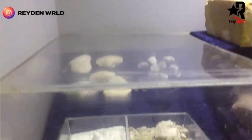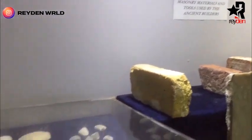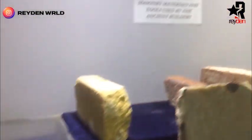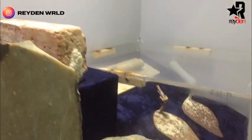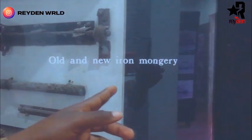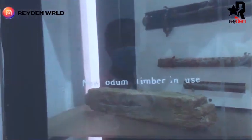I think we're using these rocks. This would be like a cement or something like that, binding them. I don't know what they call it.